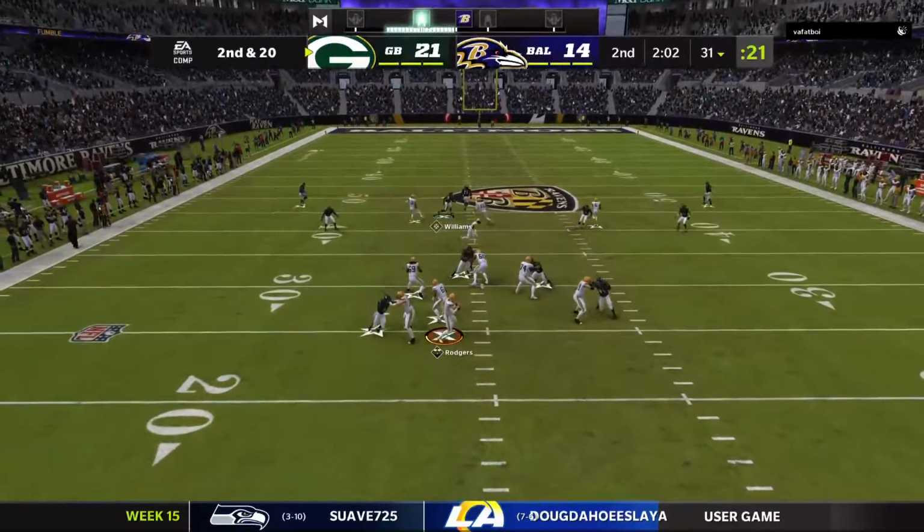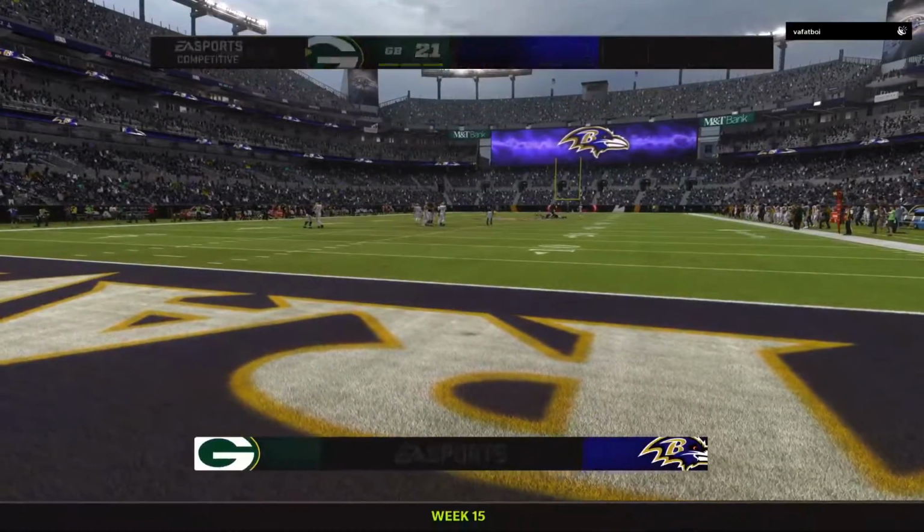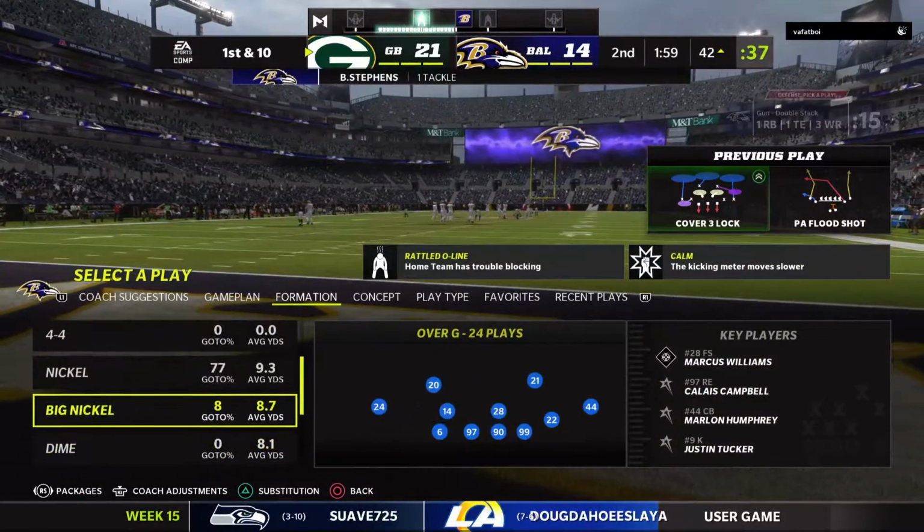Now a play fake. Rodgers. He's got the hook up to Odell Beckham. And he's going to be taken down with the first down at the Ravens' 42.